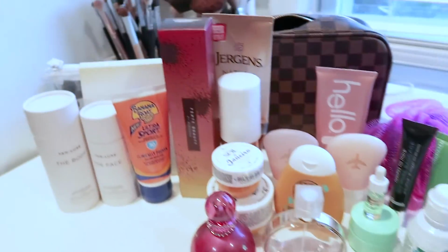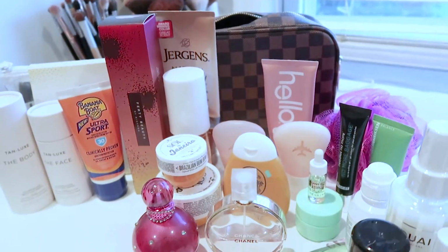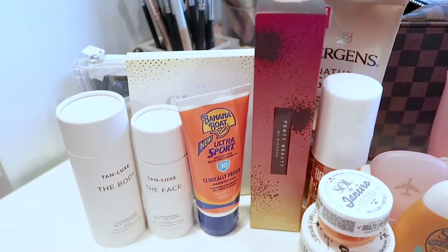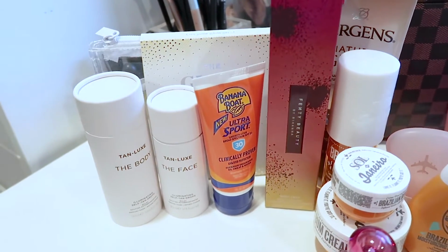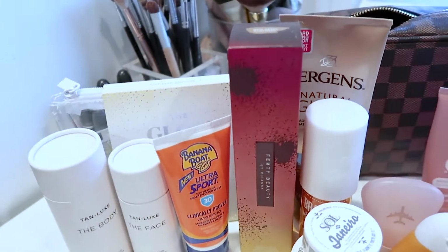So now I'm going to show you guys what toiletries and body products that I'm bringing, I guess is what you would call it. So I will start over here in this section. So this is what I'm bringing as far as body products, I guess that's what I'll call them.